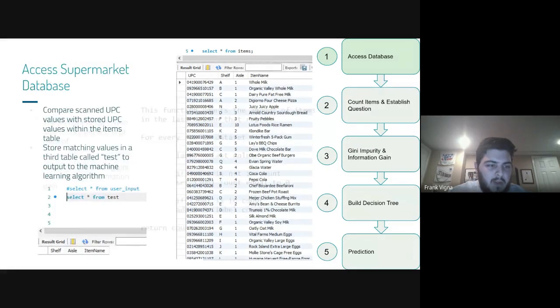So if you look at the bottom left, you could see, again, it says shelf, aisle, and item name, which match the shelf, aisle, and item name on the right. So the UPC is dropped out of this because it does cause confusion in the machine learning as it's such a large number. So whatever's matched will be stored here. And then the reason that they are clear right now and there's nothing in them is because after the machine learning runs, the databases get cleared except for the items one that contains the actual inventory.